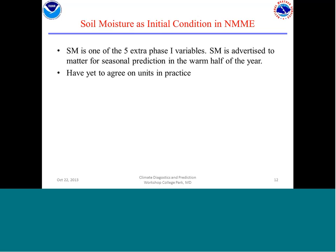It's a little embarrassing, but we apparently didn't think of agreeing on the units for this quantity, so you'll see both percent and millimeters in a minute. The real-time display of this started in May, I believe. Emily will say a lot more about what started when.